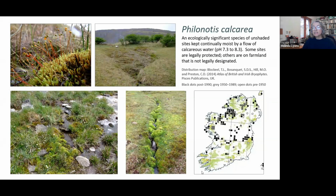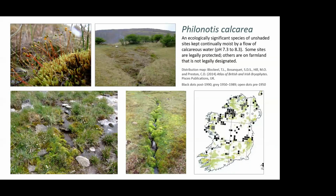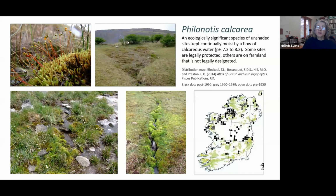It's dotted around lots of different parts of the country, mainly in limestone regions, so mainly around the Midlands, up around Sligo, Leitrim, around the Burren, where there's high pH, calcium-rich waters. This picture here is from Glenade, so this is a protected site, but this is a farm that's not a protected site. So some of these dots are within protected sites and others are not, but it is not a common species by any means. It's very dependent on the particular set of conditions that give rise to this habitat type.